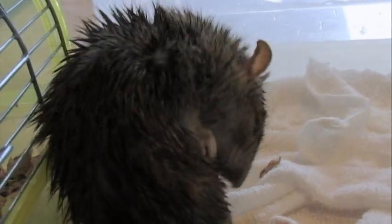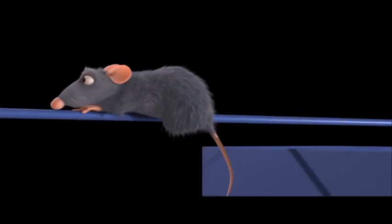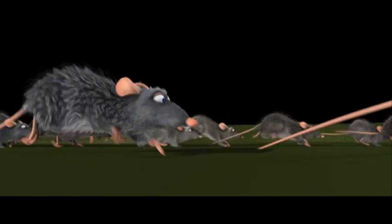The trick with this film is really all about capturing the essence of how rats move, but making them appealing instead of creepy. So they're very light, they're very quick, they move incredibly rapidly, and there's a lot of shape change. Like, they really stretch out and squash.